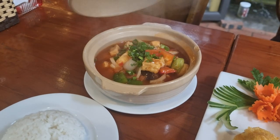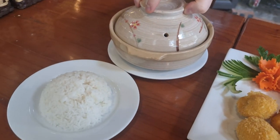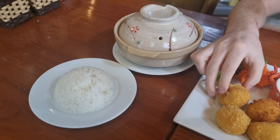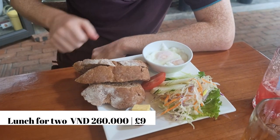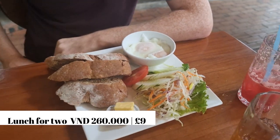This is mine. Wow, tofu and tomato. That looks good. With some steamed rice. What are you having? Poached eggs, rye bread, and a bit of salad. Well.